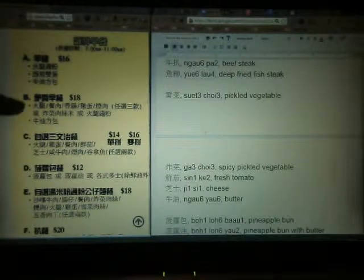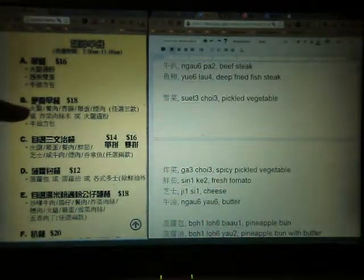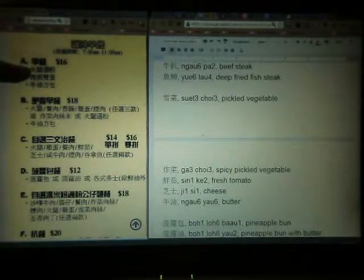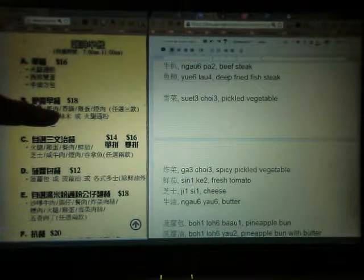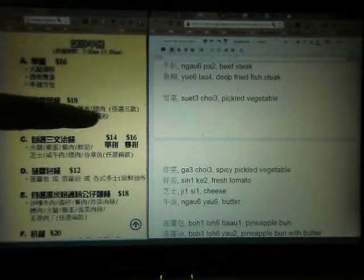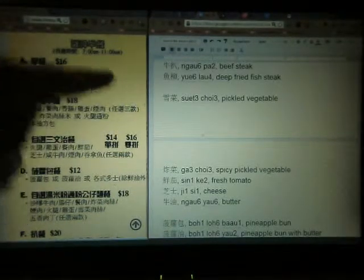And then we have 營養早餐 here. B is 營養早餐. You see a lot of slashes. If you remember the word from here, 火腿 means ham. And then you have slash 餐肉香腸雞蛋煙肉. And then you have a bracket. Actually the bracket means 三款.